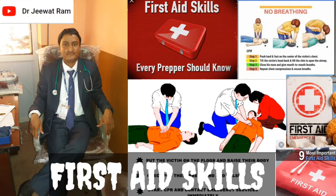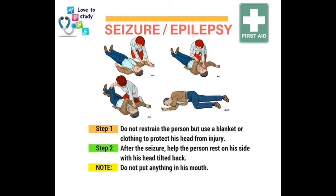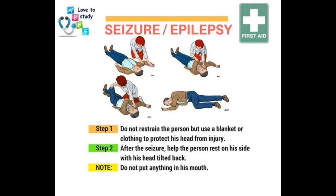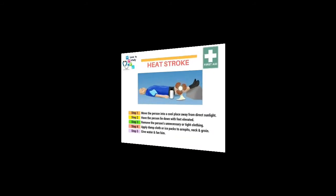Today I will discuss some useful first aid skills. First aid skill for seizure or epilepsy. Step 1. Do not restrain the person but use a blanket or clothing to protect his head from injury. Step 2. After the seizure, help the person rest on his side with his head tilted back. Do not put anything in his mouth.